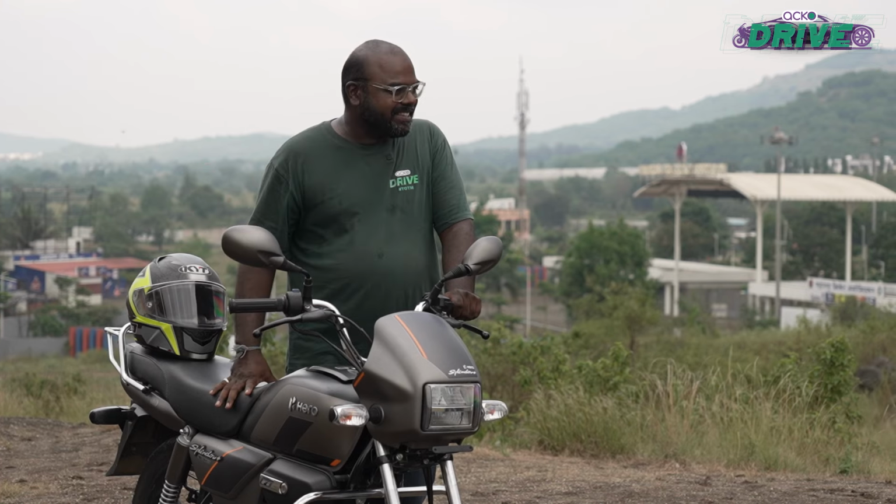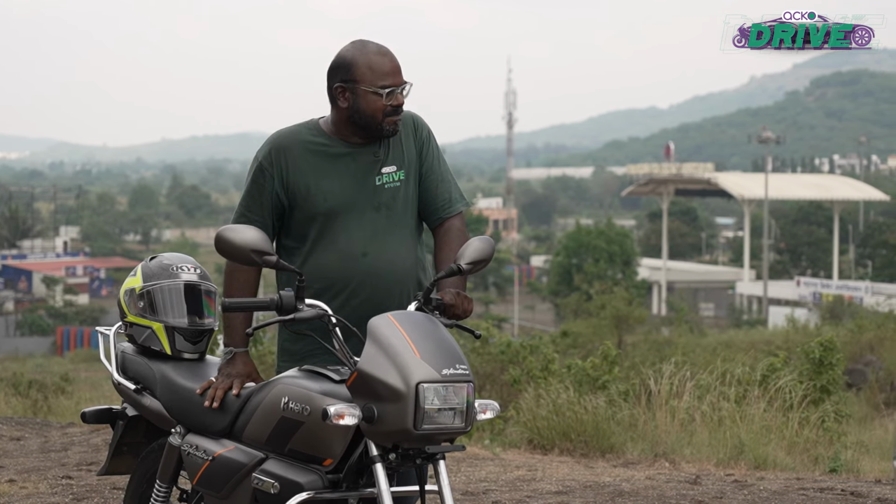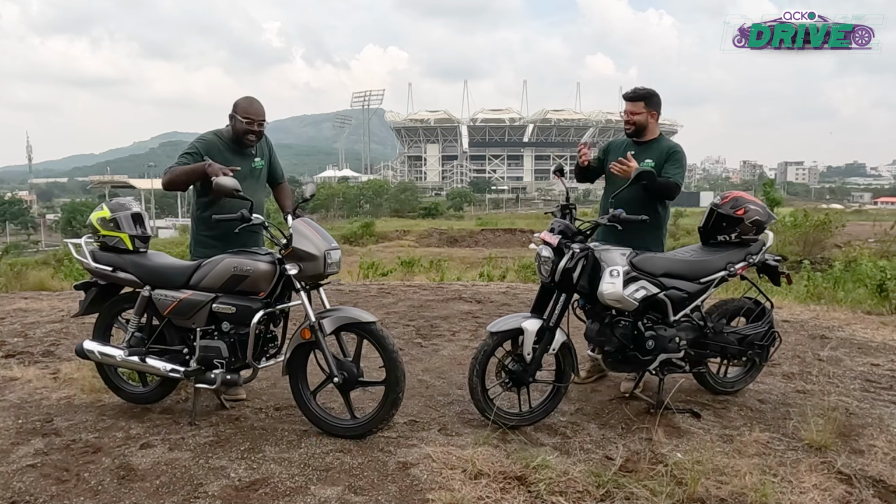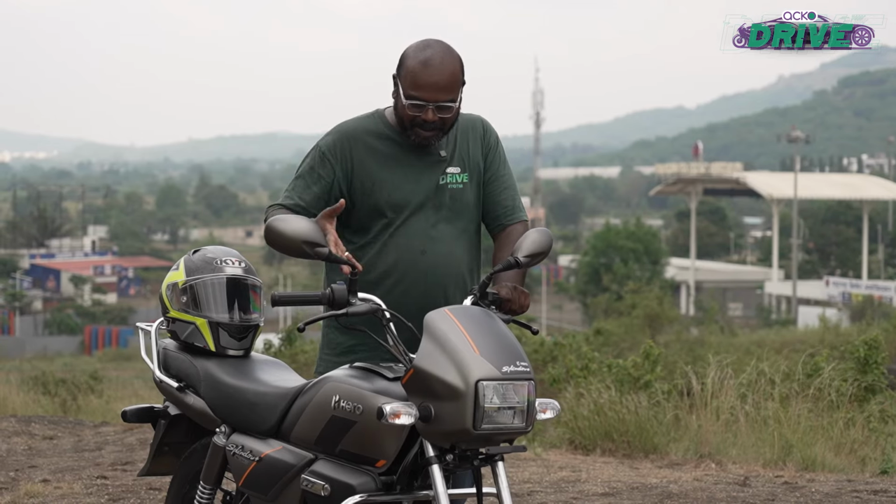Petrol is easily available in this country. CNG, not much. It's growing. आज़ादी आने को time लगता है. But freedom, this is growing. That is the present, that is the future. I'm living in the present.